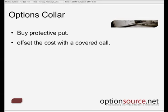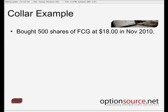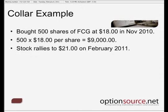So in this example, let's say again we bought 500 shares of that natural gas ETF. You can see I'm using the exact same ETF over and over again, but I don't want to confuse it by changing the underlying. Any ETF, the strategy can be very effective with. So let's say we bought those at 18 and we rallied up to 21, the exact same scenario.